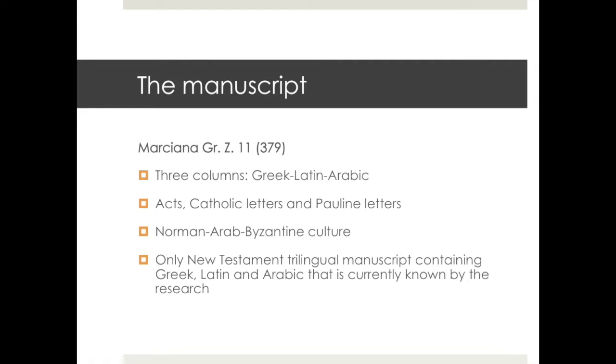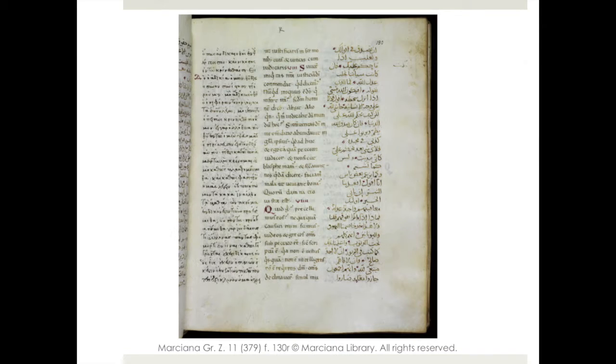This is the only manuscript of the New Testament with the 3 languages that is currently known by the research. And despite this specificity, no close study was done on this object. On this image, you can distinguish the 3 columns, Greek on the left, Latin in the middle, and Arabic on the right.